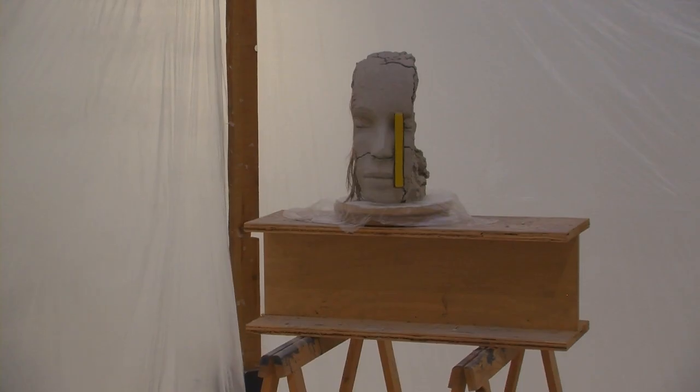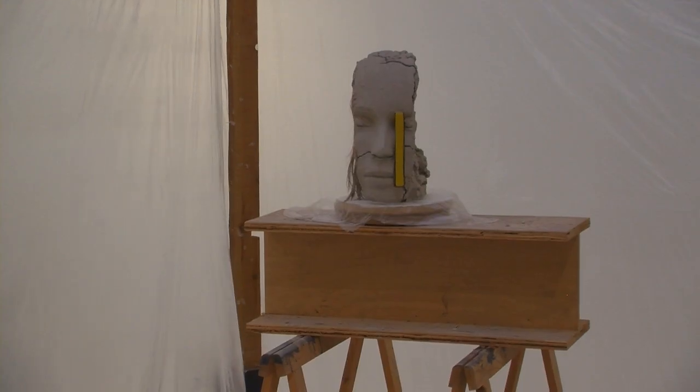In this way he questions our perception, he asks for our interpretation of it. Is it clay? Is it bronze? Is it male? Is it female? He's playing with our perception.